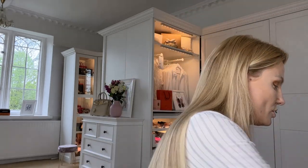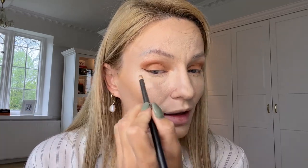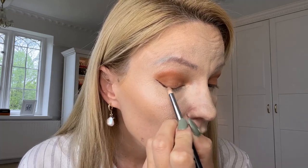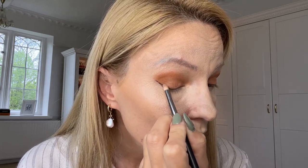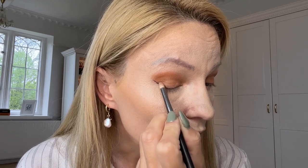But you do want to take a pencil brush like this, and then you can just sweep that in. Don't go over the line and drag it down your cheek because we've just made that really clean with concealer. So now you just want to flick that in just to blend it out a little. Just like softening it up.